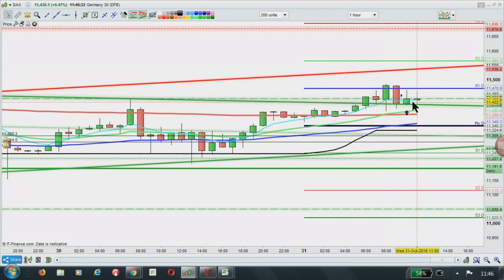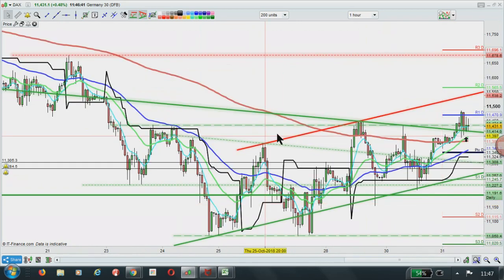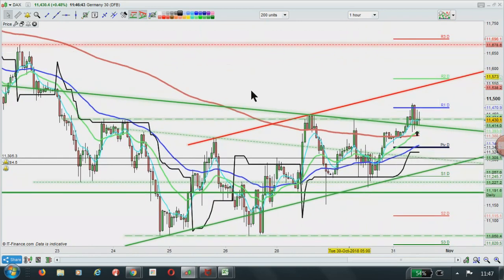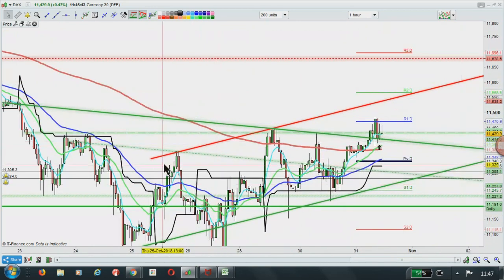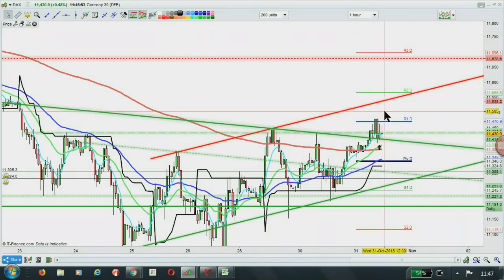Now my target here is 11,538. So let's just make that a little bit clearer for you here. That's better. There's 3 dots here that we're looking to join up. This is the first one, which is on the 1 hour time frame on Thursday last week. This is the second one, which is on Monday this week, 29th. And I'm looking for the price to test this level of resistance here.